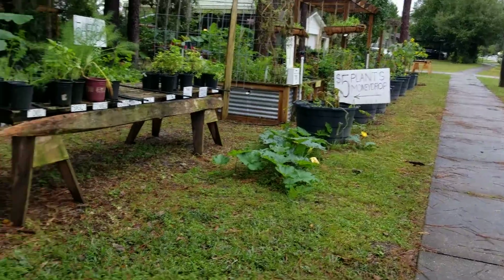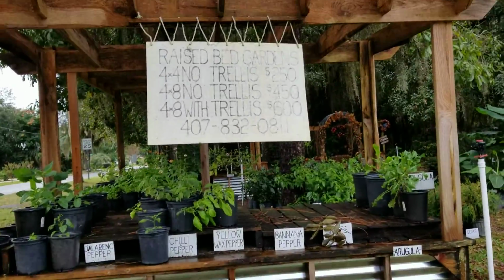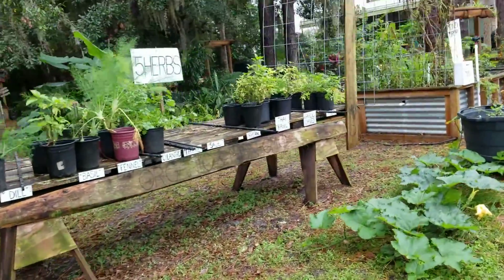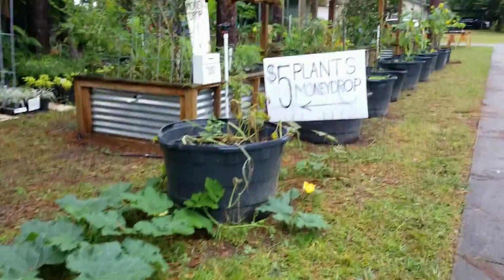So let's check this out. This is the drop box right there. They got herbs. They have the prices for raised beds and everything. So this is really cool. They have a whole bunch. It goes all the way back. And they have giant sunflowers.